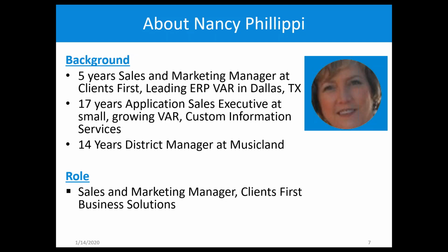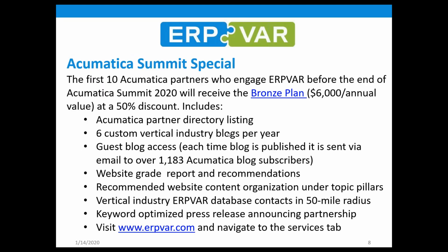That totally makes sense. It's good to help the other VARs with what differentiates you as a VAR, and to stand out from the crowd. That differentiation coming into Summit is key for a VAR, because the attendees are mostly VARs and customers. So it's good to have an idea of what impression of your core competencies as a partner you want to leave the attendees with. So thank you, Nancy, for joining us.